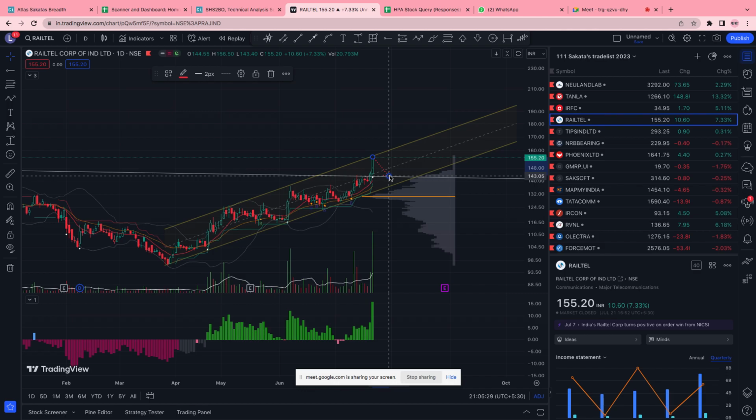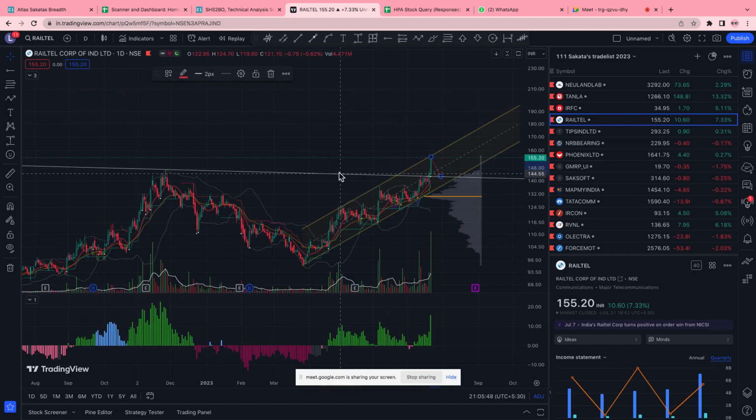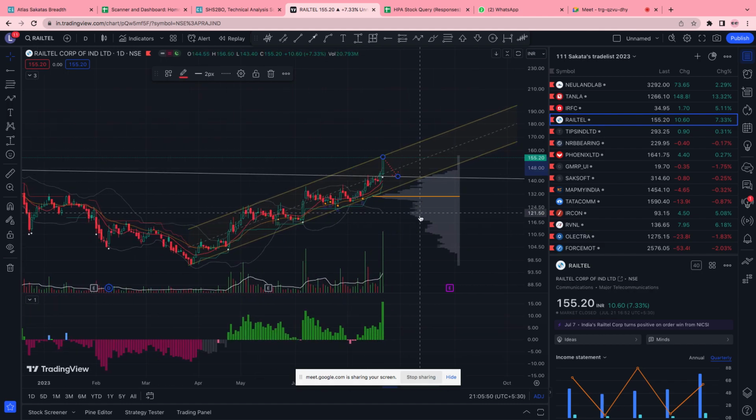Okay, so for example, let's say on Monday it is doing something like this. Have you already played this out in your head? Then you will know that okay, this can happen, right? Because see, there is a channel, and this is also a previous resistance, so after a breakout, a retest is natural, all of those things.